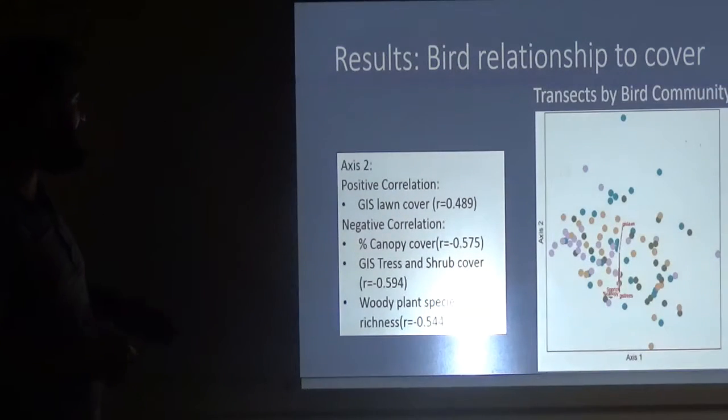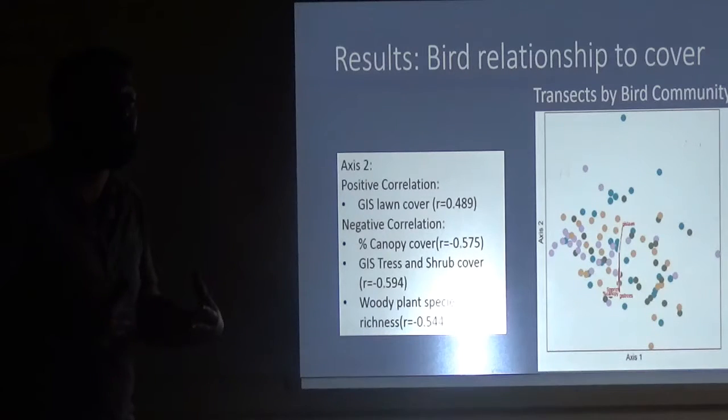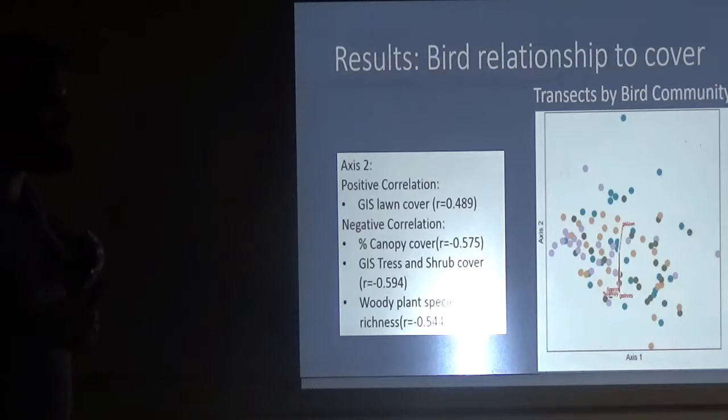So then what we see is that there is a positive correlation with lawn cover, which is obvious, because remember, up was the open areas. That means that with this information, we know not that all these places are native prairies and beautiful places like that. It's lawn. That's what's happening. It's all lawn. And on the bottom, it's canopy cover, trees and shrubs cover, woody plant species richness, which is very important. So down low, we also know that it's not just a couple street trees, it actually is more forested place. So that really gets us to showing how plants are really interacting with the bird species and how all the cover interacts with that.